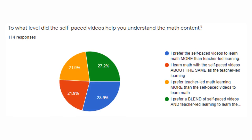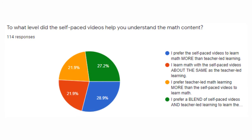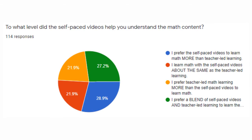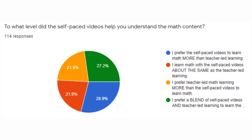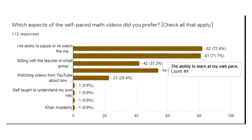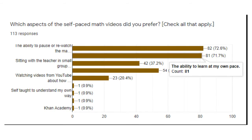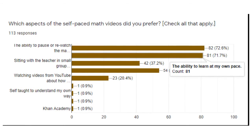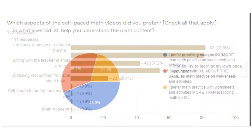Second, almost 30% of students said they prefer the self-paced videos to learning math more than the teacher-led learning. But here in this graph, we see that 3/4 of the students find value in using these self-paced videos to help them learn the math content. Over 70% of the respondents say they prefer the self-paced math videos because it gives them the ability to pause and rewatch the videos, which also allows them to learn at their own pace.